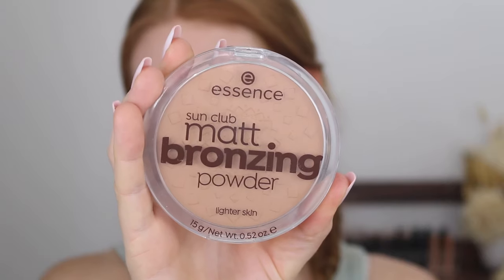This one here does look like too light. Like, what's that gonna do? But it does add a bit of color. And if you're new to bronzing and quite scared of going in, this is a good place to start because it is so light. They do also have the Sun Club Matte Bronzing Powder, and this is in the shade Lighter Skin as well.